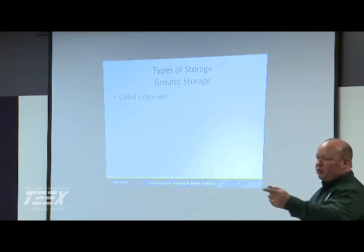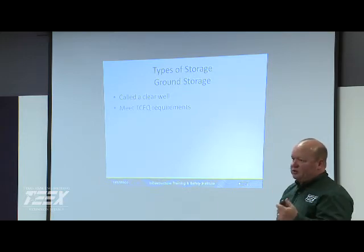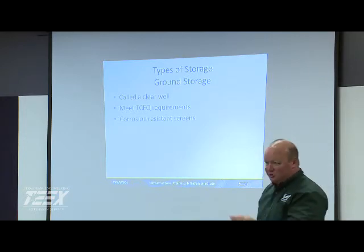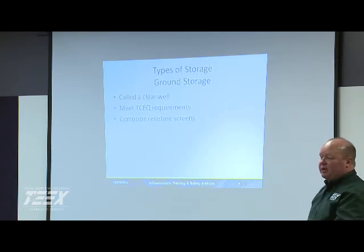Inside the fence, we joked about production and distribution. Inside the fence was a clear well. Outside, it's a ground storage tank. You don't have to worry about Texas requirements here, but you do have to worry about Tennessee requirements. And also, you have to look at AWWA standards.